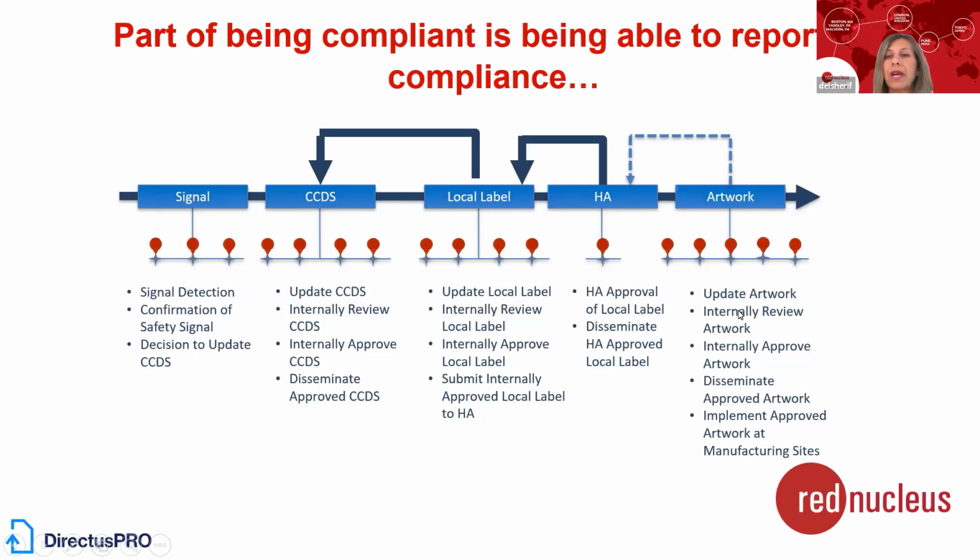And then on the artwork side, the dates to update your artwork, internally review them, approve them and disseminate them, and then implement them on your packaging. All of this end-to-end tracking needs to be managed so that you can ensure end-to-end, you know where your label stands and whether it's compliant or not, and you're working off of the right version or not.